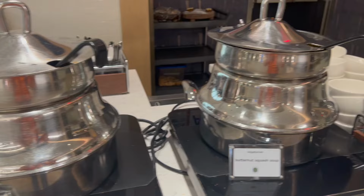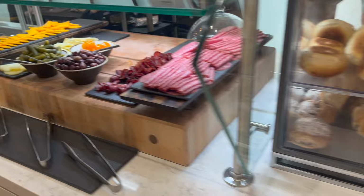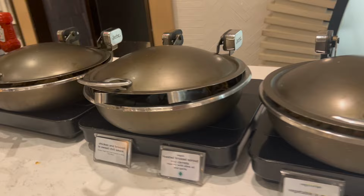The buffet spread here in the lounge is actually quite impressive. You will notice a selection of soup, cheese, charcuterie options, as well as some sandwiches with some sort of aioli in them, salad as well. You'll even notice some hummus, fried rice, noodles, so really impressive selection altogether.